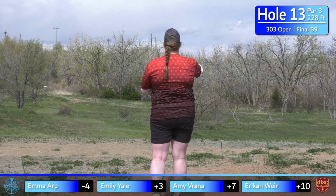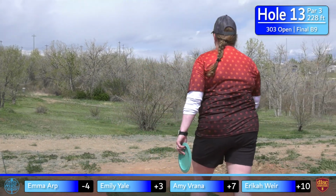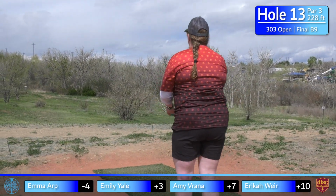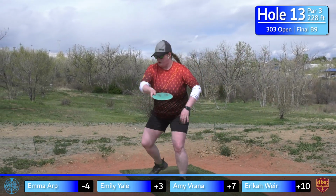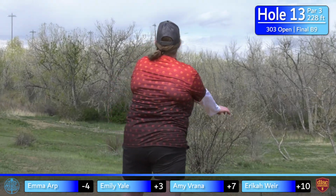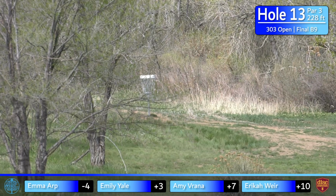You could also take it over this kind of bushy tree on the right-hand side if you prefer the hyzer release. Just kind of dealer's choice. Either way, whatever will give you the width. Make sure you don't fade out early. Something like that. And that looks great.